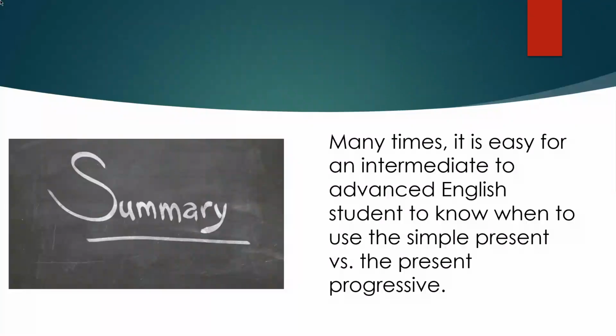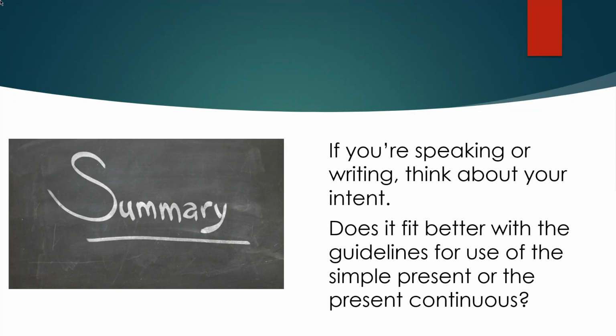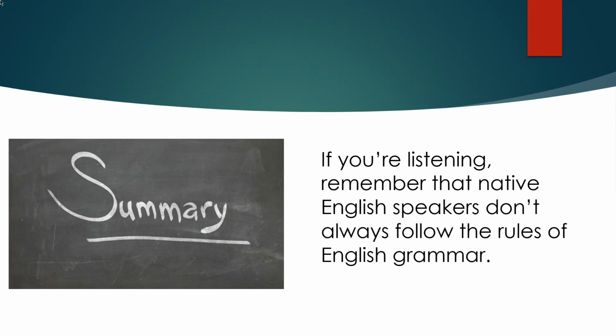So in summary, many times it is easy for an intermediate to advanced English student to know when to use the simple present versus the present progressive tense. Occasionally, it's unclear. When it is, if you're speaking or writing, think about your intent. Does it fit better with the guidelines for use of the simple present or the present continuous?